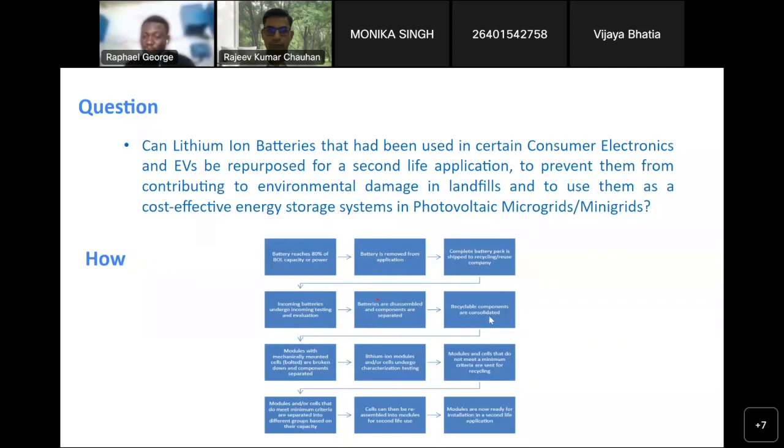The recyclable components are consolidated. The recyclable components could be bus bars, copper bars, nickel sheets, plastic trays, whatever is recyclable after they've been disassembled. The modules with mechanically mounted cells are broken down and components separated. So modules that have cells that are bolted or compressed together are broken down. You unscrew those bolts and you separate all of those modules.